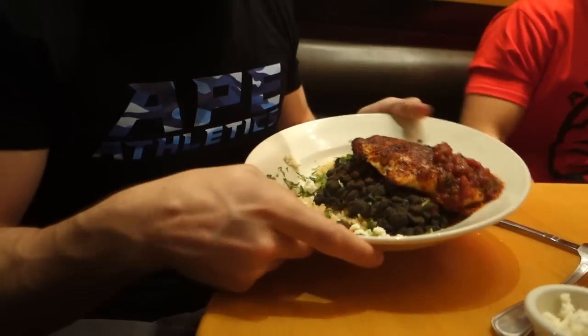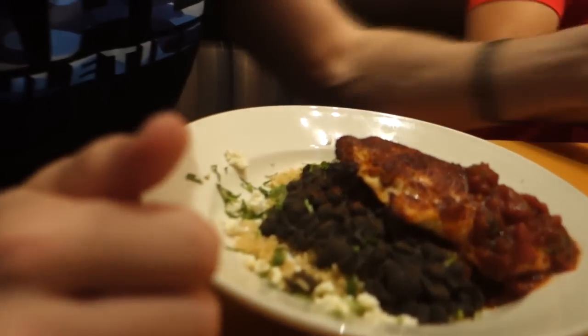Alright, so we have the fire roasted barbacoa chicken right here. We have a big old chicken breast, some black beans and some rice. This is extremely similar to the margarita chicken from Chili's. Obviously it's spicy. This is 540 calories, 16 fat, 44 carbs, 51 protein. So this will pretty much finish up the macros of the day. Still get some protein later.